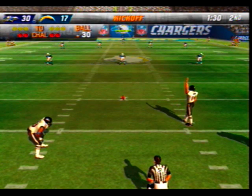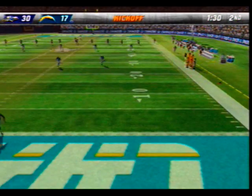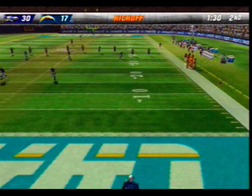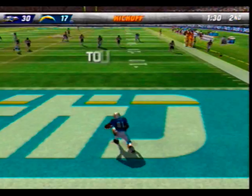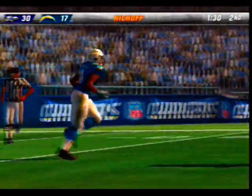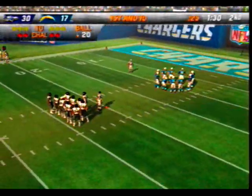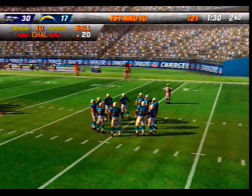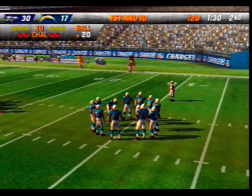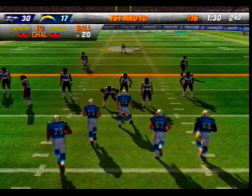Dorsey comes in to kick off. Campbell back deep to return. Sends it sailing. This one is taken by Campbell. The Chargers will have to hurry it up as they start the drive at the 20. First and 10. Ball on the 20-yard line.